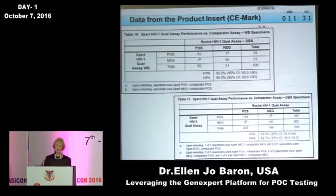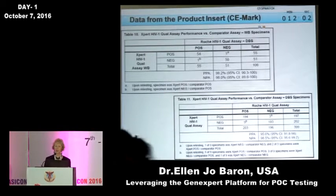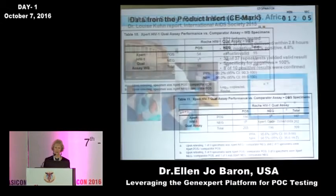And what you can see from the product insert compared to the Roche HIV qual is that the positive predictive agreement was 98.2%, and the negative predictive agreement was 98% for the whole blood, and it was 95.6% and 98.5% for the dried blood spot. So very good correlation of this test with a central multi-site type comparator that is well respected in the field.